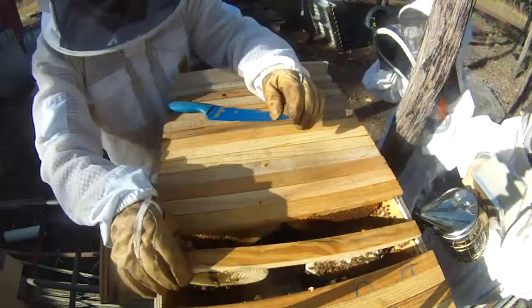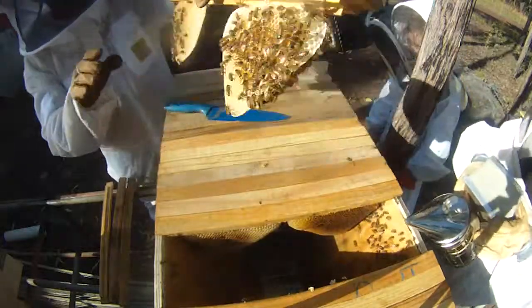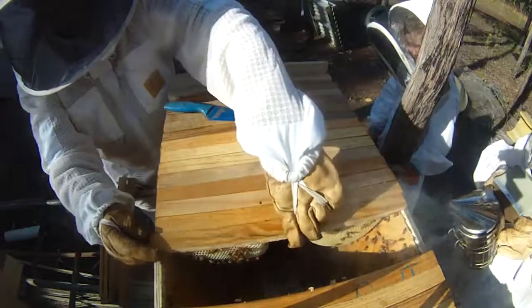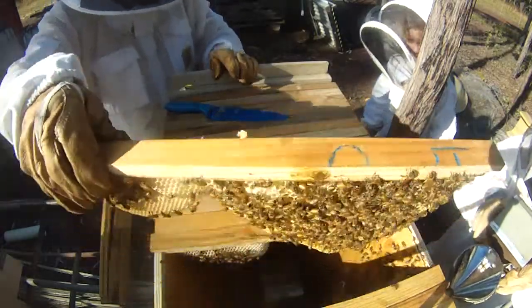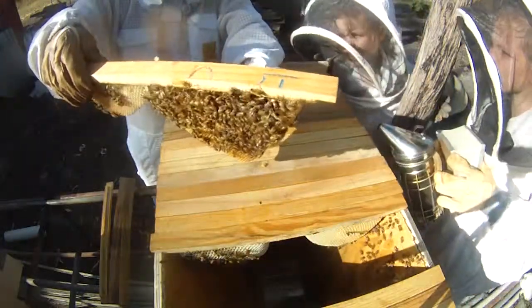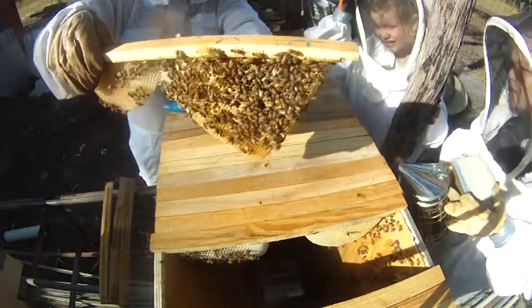I wonder who'll see the queen. Probably not on that one, that one's all honey. Got just honey in those ones. Now this one's got some babies in it and honey. You see all the babies? Oh, actually that's capped honey. What? That's capped honey. Where? See the different colour? Remember how the other babies had a brown?